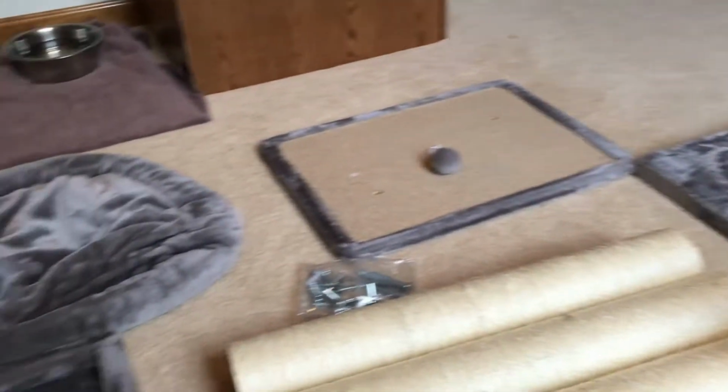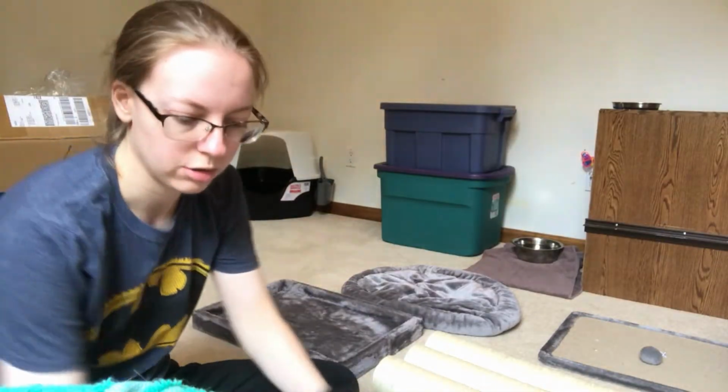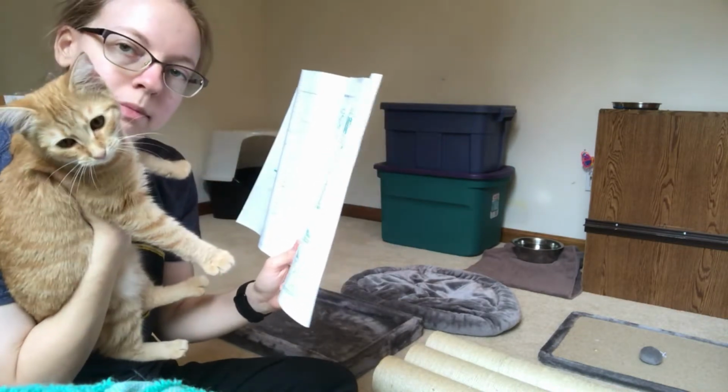These are all the pieces. I thought he was going to help us build, and then he ran away. And this looks pretty easy. Alright, Shrimp, you're in charge of directions. What do we do first? You don't know, you can't read? It's very sad.